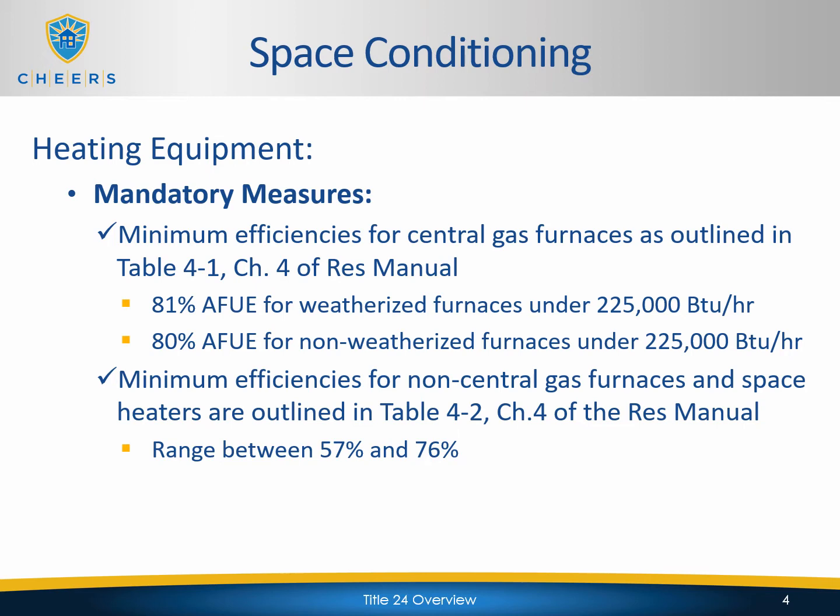of all those items. So for a central gas furnace, we're looking at an 81% AFUE, or annual fuel utilization efficiency. This would be for weatherized furnaces under 225,000 BTUs per hour, and an 80% AFUE for non-weatherized furnaces under 225,000. Any minimum efficiencies for non-central gas furnaces and space heaters will be outlined in Table 4-2, and they do range between 57 and 76%.